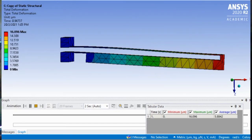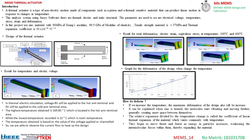It can be explained when we heat up the zinc. Zinc molecules will move faster and faster as the energy of the particles increases. This weakens the intermolecular force between them, thereby expanding the material, and after that, it increases the deformation of the design.